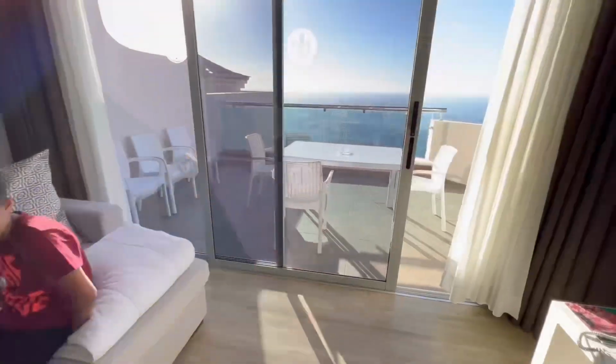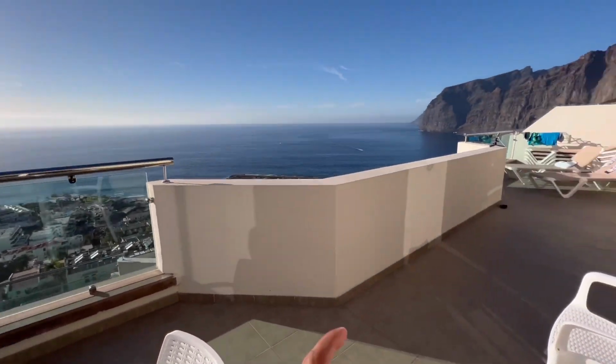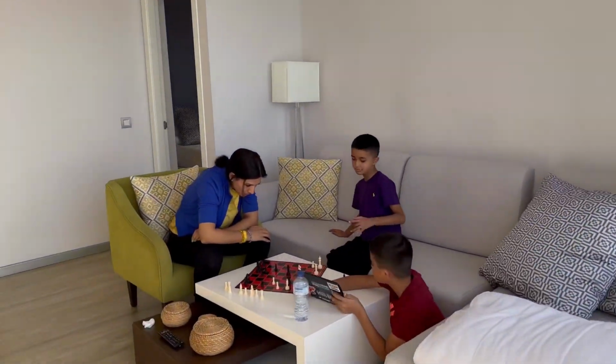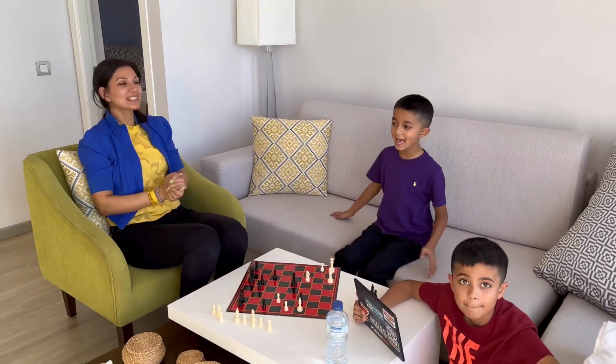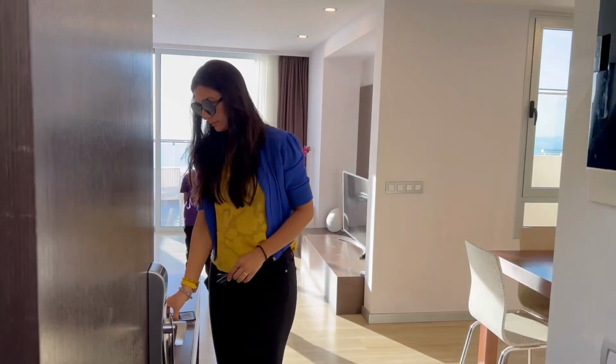Game happening, and we are gonna go for a walk downtown. Are you guys ready to go discover the town? Yes, let's go. Okay, guys, we're gonna go to Puerto De Santiago and walk around, see what that town is all about.